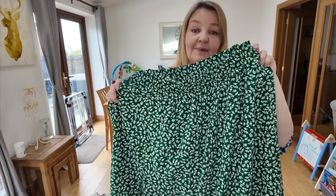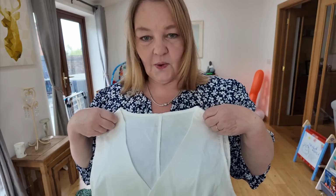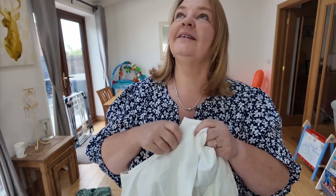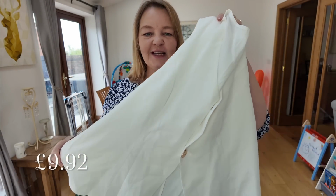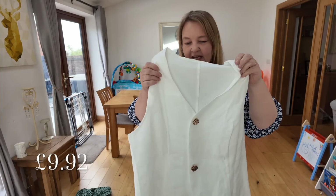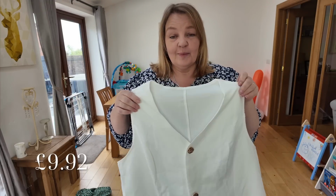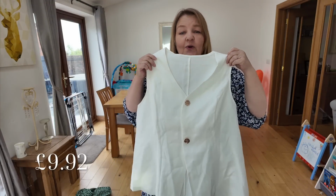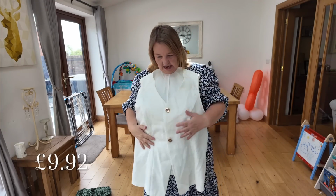Out of the bag, I'm loving this skirt. Oh, if you've been with me for a while, you know the trials and tribulations I've had trying to find a waistcoat. They just do not seem to be cut to fit a plus size woman. Not long enough, but this one hopefully will be.